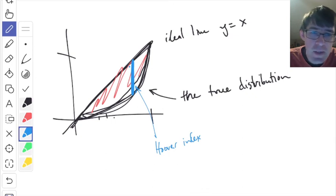You can also ask every country in the world what's their Hoover Index. It's another way of measuring the same thing. There are many ways of measuring income inequality. These are 2 of them. One is based on the area between curves. All right. Any thoughts about that?